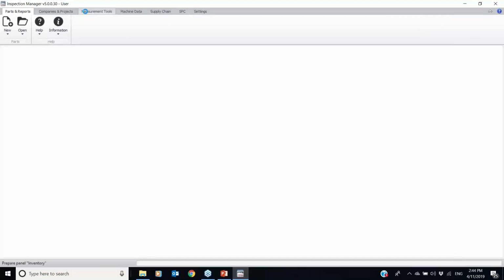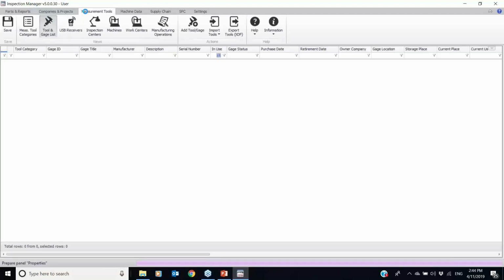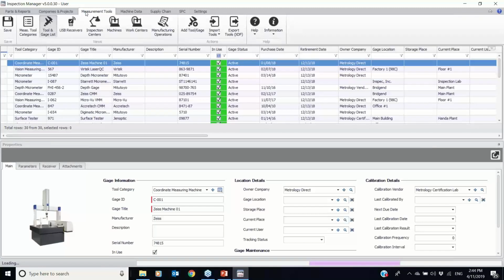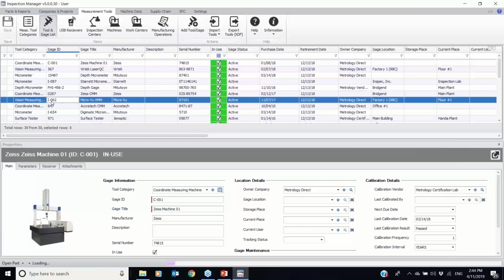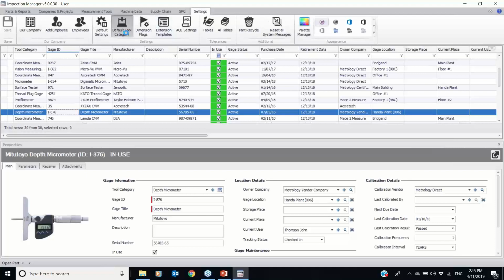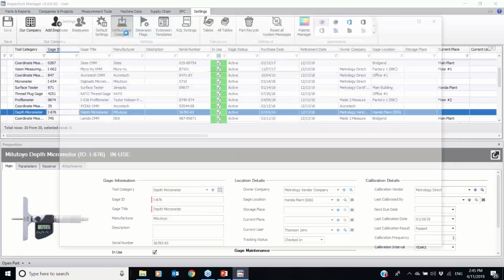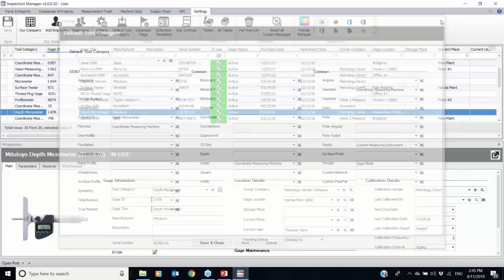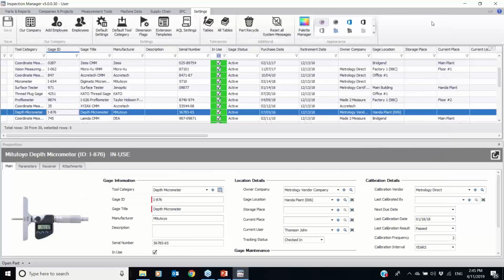So that immediately gives you the idea: yes, we manage gauges and other inspection tools. And when I go to measurement tools, that's nice because it's integrated as well. Again, I could not show you everything. So you can see how we manage inspection tools with all the relevant information that you need on top of each measurement tool. But that's not all, because you can now go here to the settings, and for instance, you can go, you see default tool category enables you to assign an inspection tool category to a certain feature. And from your inventory, once the system recognizes this feature on the print, it will automatically assign the relevant inspection tool. So nobody needs to guess what you need to do with it.